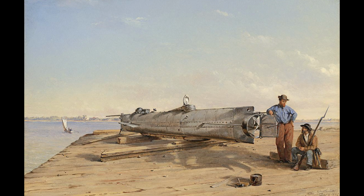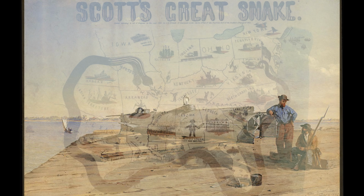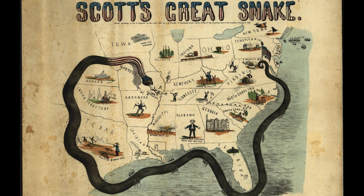During early tests in Mobile Bay, the submarine encountered numerous challenges: leaks, navigation difficulties, and even an accidental sinking. Despite the setbacks, Hunley's determination remained unyielding, and he pushed his team to overcome each obstacle, learning valuable lessons along the way. Given the challenges and the state of the naval blockade, the decision was made by the Confederate Army to ship the submarine from Mobile to Charleston, South Carolina.